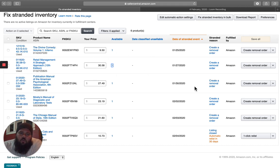To get rid of your listed inventory, you've got a couple of options. In my case, I'm going to refresh the Stranded Reason first, which I've already done earlier today, which refreshed after about 15 to 20 minutes and told me that I'm restricted. So the books that I can't do anything with, I'm going to go ahead and check the boxes. In this case, there's 4 of them.